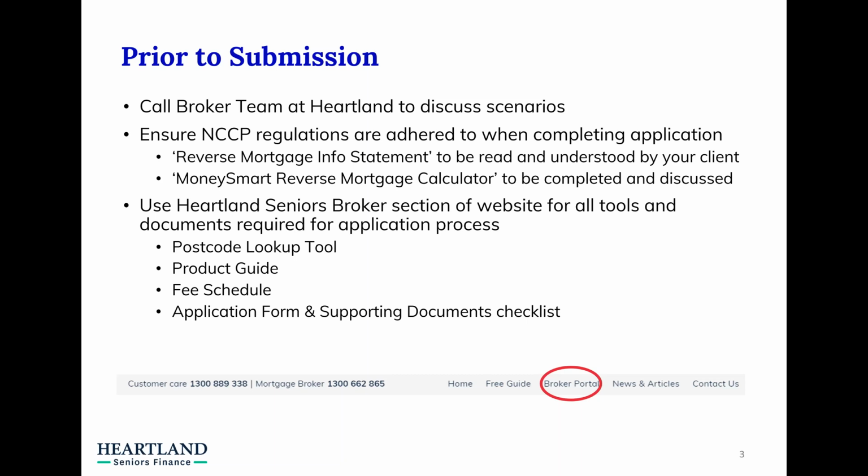So have a look at that. You can Google the Money Smart Reverse Mortgage Calculator. You'll find it there. Make sure you're running that through with your clients.